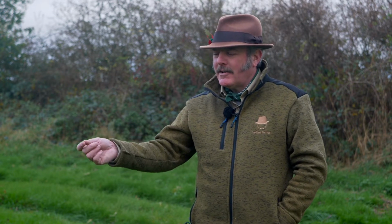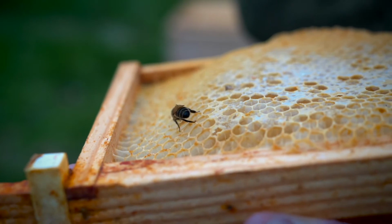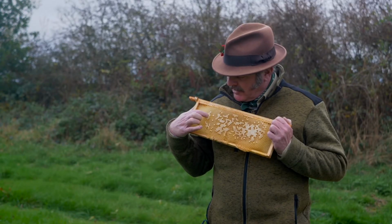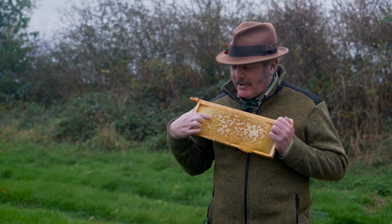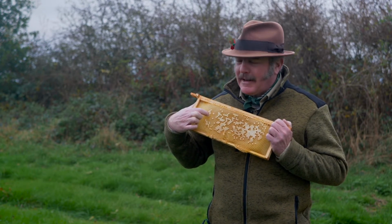Nectar is produced by flowers. The flowers use it as a bribe to bring the bees into that flower, so that the bees will get covered in pollen, and when they move to the next plant they'll put that pollen on the next plant and therefore create pollination. They bring the nectar back to the hive and they start to turn it into honey. And so what you can see is these little honeycombs, and imagine each one of those is a pot of honey, and when the honey's been made they then cap it off.